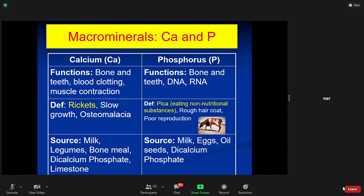And these are the sources of feed or food: milk, eggs, oil seeds, and dicalcium phosphate. Oil seeds are a natural source of phosphorus. By the way, most of the grains we eat, like corn, wheat, barley, oats, have a very high amount of phosphorus, okay? But corn, on the other hand, is really low in calcium. Seeds are really low in calcium. Seeds are really high in phosphorus. Remember that. But dicalcium phosphate is both a calcium and phosphorus source.